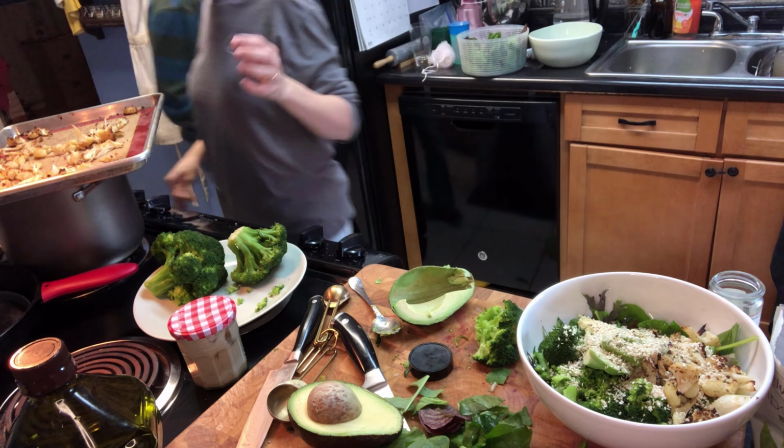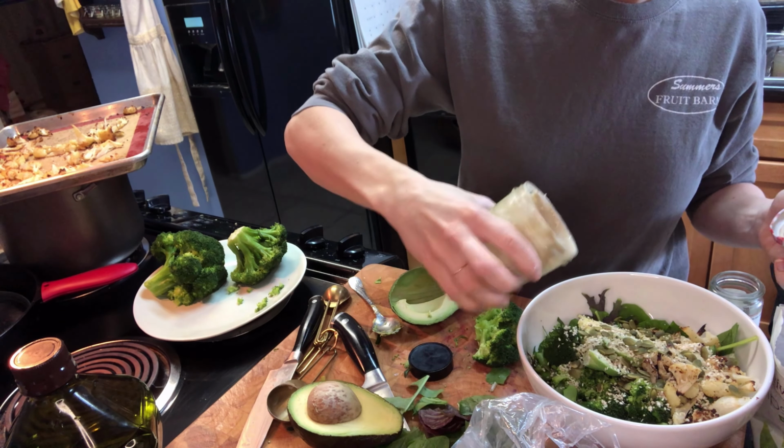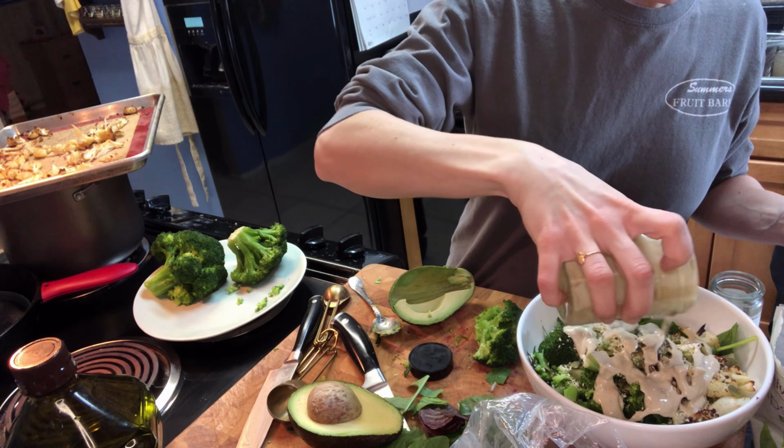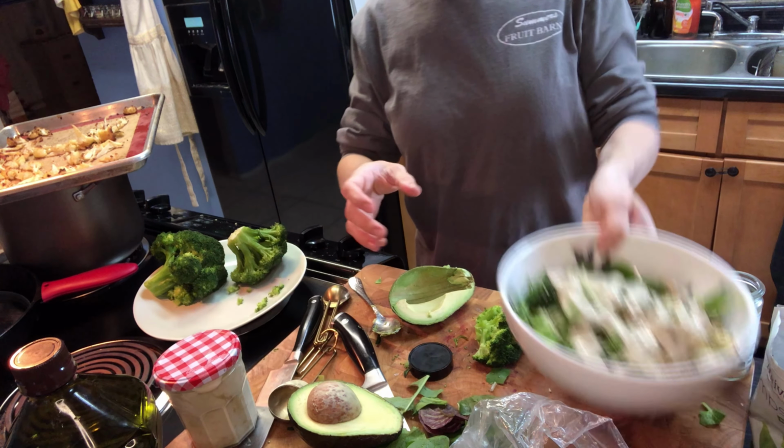I didn't love it, and I think the problem was the dressing. I just like a tangier dressing than this, so I think this would be a good salad to make again, but with more of a tangy dressing.